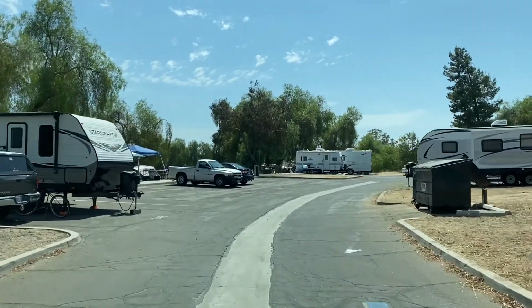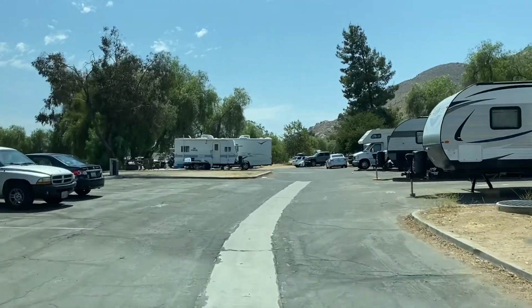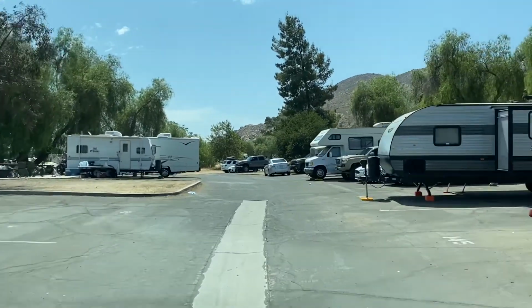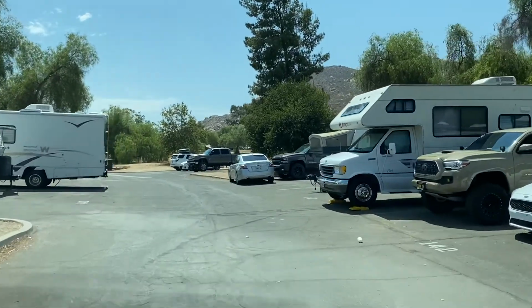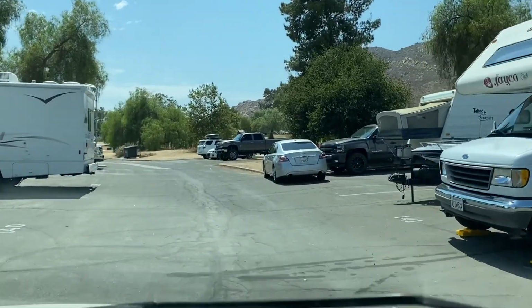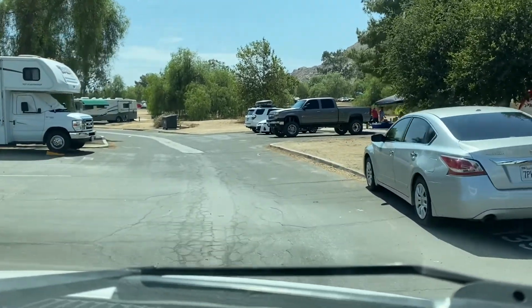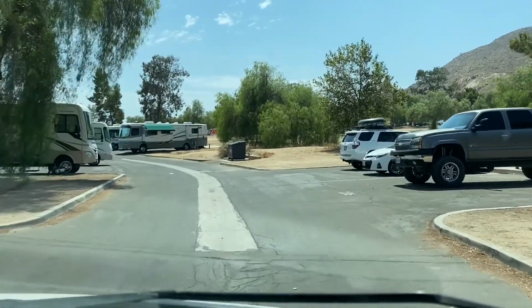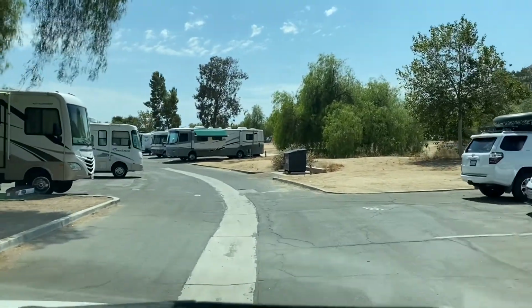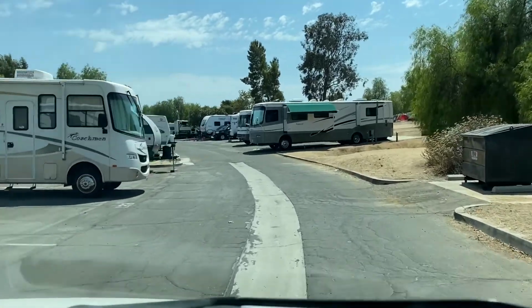This is a great campground, and don't forget to check out our full video about the lake. And in that video, we're going to be showing you more fun things to do in the campground. We'll be going to the lake and the bike path around the lake. So stay tuned and check out our other videos about Lake Perris. And as you can see, the spots are pretty big to fit big RVs.